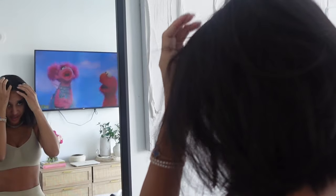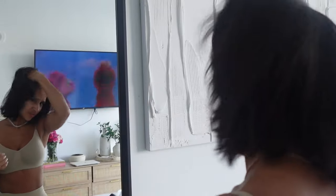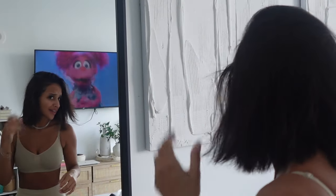I might just have to curl my hair with a curling iron, y'all, because the little heat wand that I used yesterday did not last. This looks like not a thing. I'm confused. No, I'm genuinely lost. My hair is just too short for them. That sucks. You know what? I'll probably have to do that when my hair is damp.